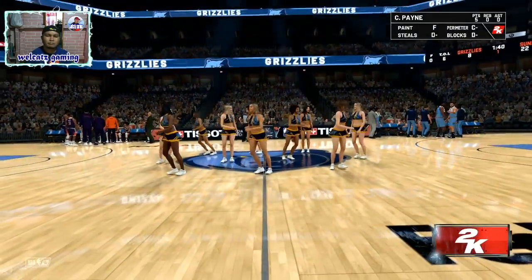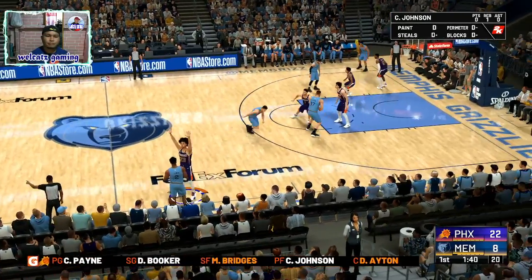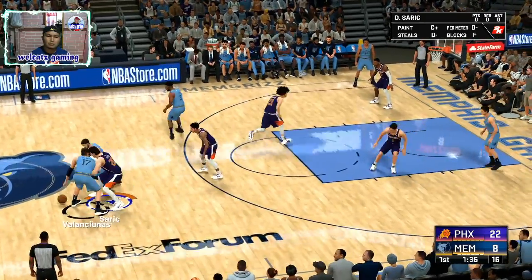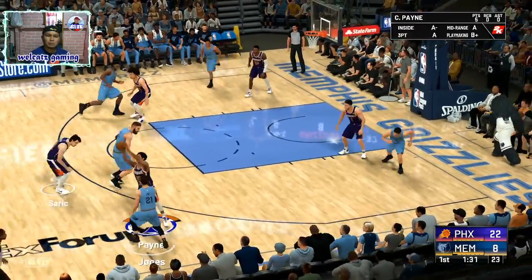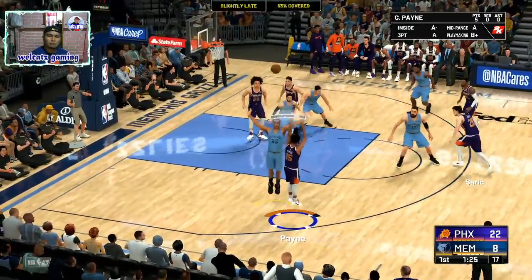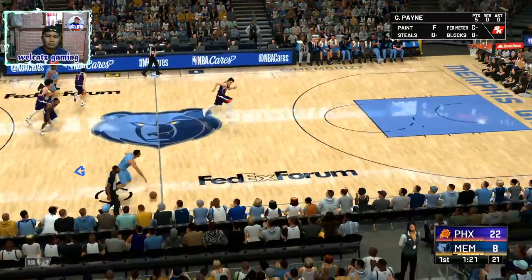Some changes for Phoenix. Saric comes in for DeAndre Ayton, and it's Torrey Craig in for Bridges. 1:39 left to play in the first quarter. And Valanciunas kicks to Jones. And stolen by Payne. And here we go. Saric, the fast break chance. Pulls up. Payne can't hit. The Grizzlies trail by 14.